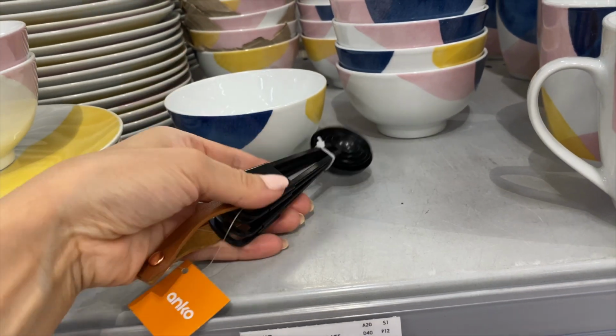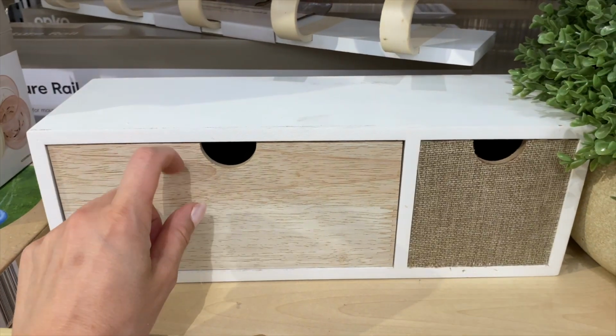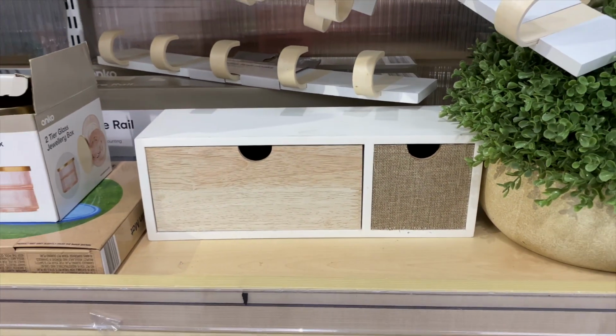Ooh, leather-bound measuring spoons. Yes, please. This is kind of handy, actually. Something to think about, perhaps when it's new though. This seems to be the only one.